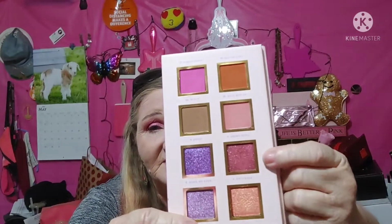I just found myself forcing myself to use this palette. I love this right here. Obviously, that's beautiful, but nothing really goes with it. It looks like a beautiful rosy thing in here, but when I put it on the lid, it's not as rosy as it appears to be in the pan. At least not once I hit it on my skin. So this palette is going bye-bye. She's gonna get decluttered.